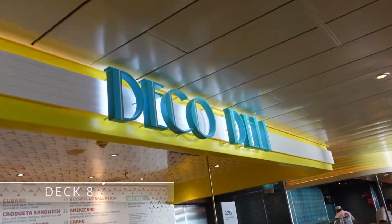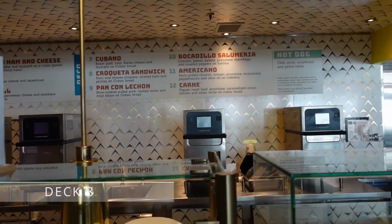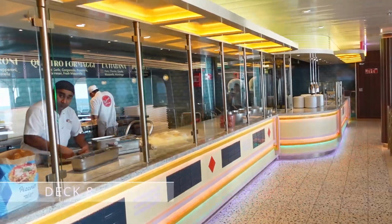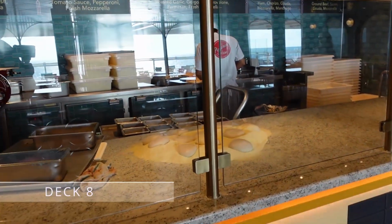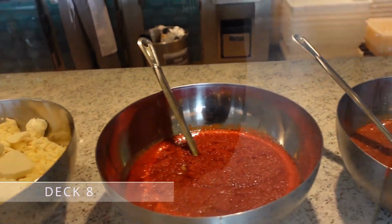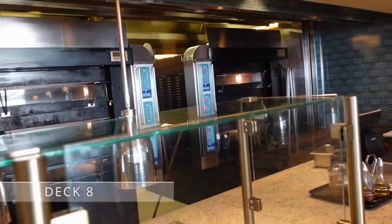Deck 8 has the Deco Deli right next to the pizza station, and you can have all these different kinds of sandwiches made, but they're not open for breakfast yet. Right next to it is the pizza station. Look at all the dough. They're getting ready to make some fresh pizzas for us today. Good morning. There's the pizza sauce, some of the cheeses, some of the toppings. And there's where the magic happens, as they say.